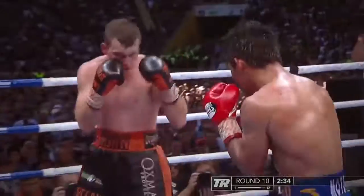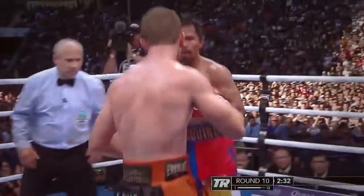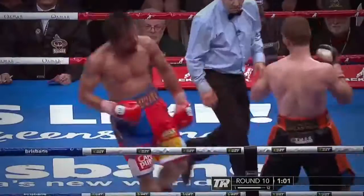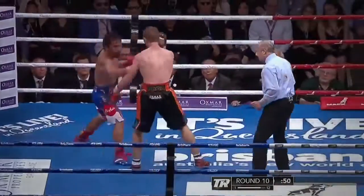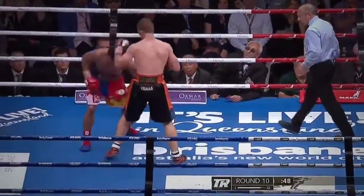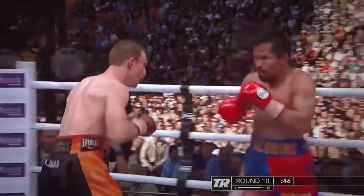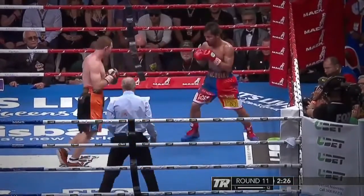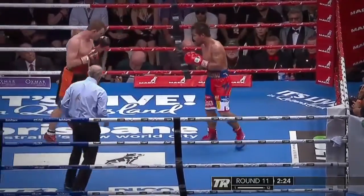Jeff Horn shows heart in the ninth round. He did everything but drop Jeff to get a piece of him, and that's lethal with Manny's power. He's putting the pressure on Manny Pacquiao. Look at this! Jeff does catch him with a clean shot. Pacquiao battles back in this 11th round. So you wonder how much he's taken out of him.